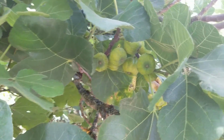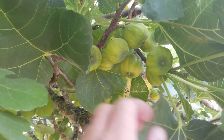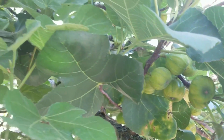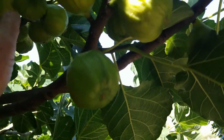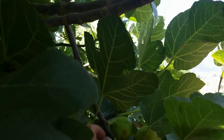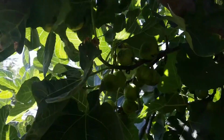Hey folks, today it's time to harvest our figs. Actually, what we've been doing is picking these a little sooner than we should, because we've got a severe bird problem that is really going after things. Once they start getting a little soft, our bird friends are picking at them, and so we can't even get them. Normally we let these really ripen for a long time, almost to the point where they're just about hanging off the tree.